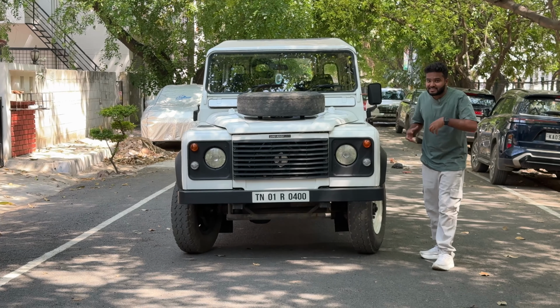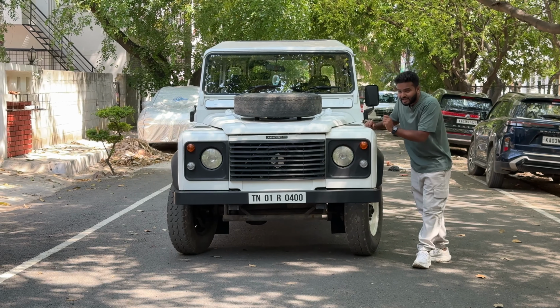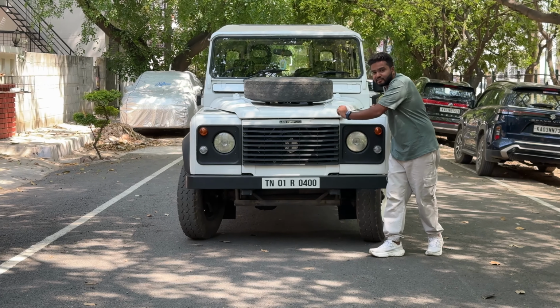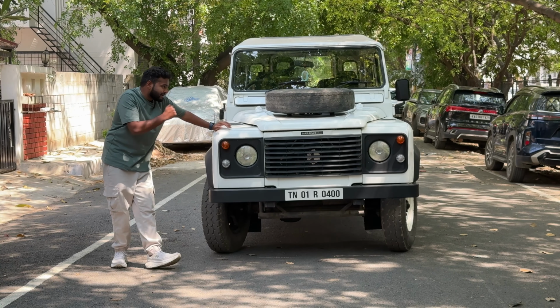Coming to the front design, you have these nice halogen headlamps here, but what's iconic is the parking lamp and the indicators, which are round in shape. You have the iconic Land Rover grille placed right in the center of the car in the front with horizontal slats running across it. And of course, you got the full metal bumper in the front.